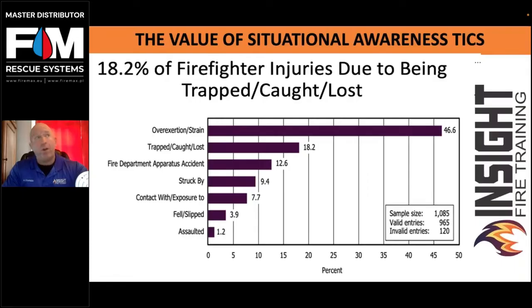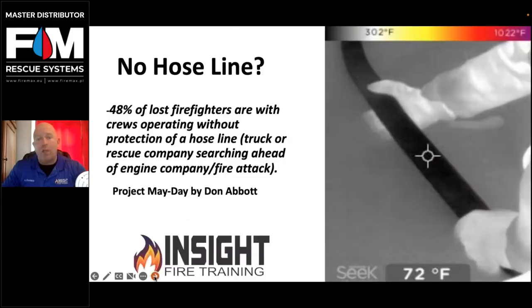It's important for firefighters to regain orientation and understand why these devices can help them regain it. It's not their primary means of orientation, but it's a secondary one, so make sure you have this as a backup plan. This picture of the FirePRO X shows the firefighter regaining his orientation by grabbing the hose line. Notice the hose line is dark. Why? Because the hose line has cold water flowing through it, and it allows them to find it. If you read the Mayday Project by Don Abbott, you'll realize that 48% of lost firefighters were operating without the protection of a hose line, whether it was the truck company or whoever it was searching ahead of it, and they got knocked off the line, they got disoriented, whatever it may be.